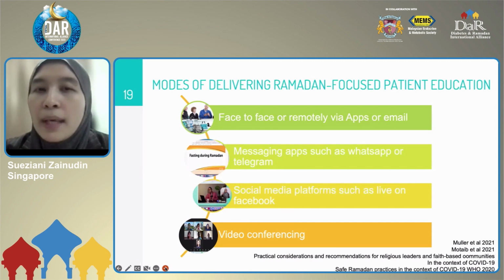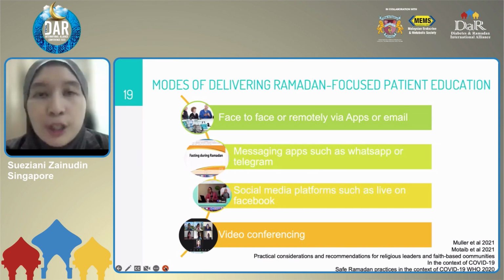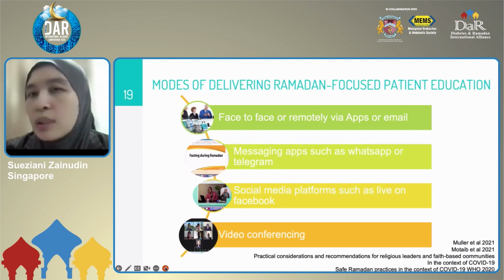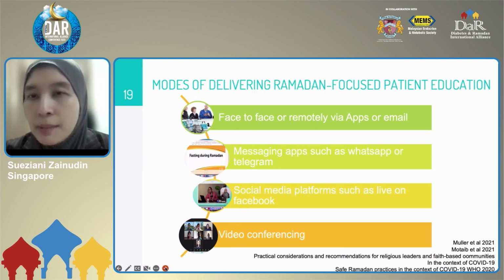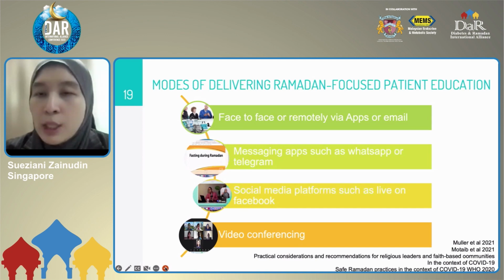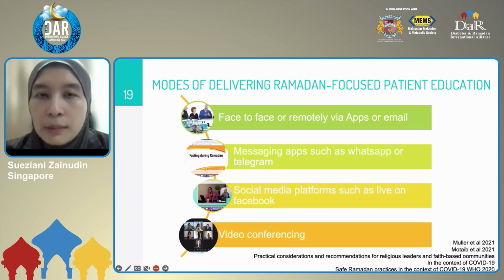So there are some recent data that suggest that these are not just potential modes, but that they can actually be as effective as the traditional means. So patient education can be delivered face-to-face or remotely via apps or emails, messaging apps such as WhatsApp or Telegram, social media platforms such as Live on Facebook, or video conferencing.